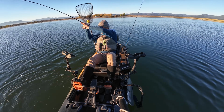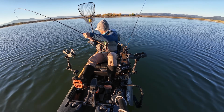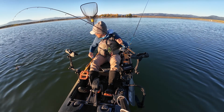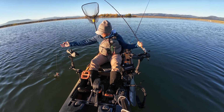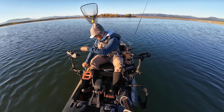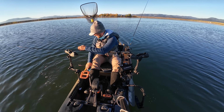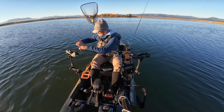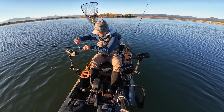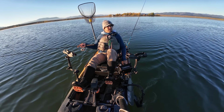Decent size. A little 16 incher. 15, 16. Too bad. See you, bud. Didn't have to be so splashy. Okay. Well, we got first trout of the morning. Cranky trout.